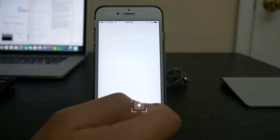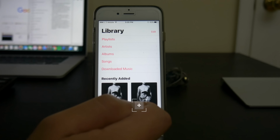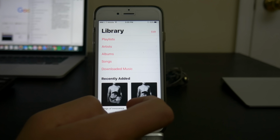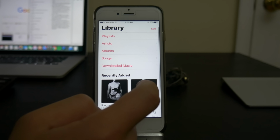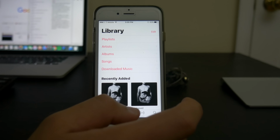Now the next thing is the music app. Now, I don't usually listen to too much music on the regular Apple music app because I use Spotify or Pandora, but the music app has been redesigned and it's really looking nice. I like the look of it and the feel of it. It's very clean and simple, but gives you access to everything you want without having to go through a bunch of pages.